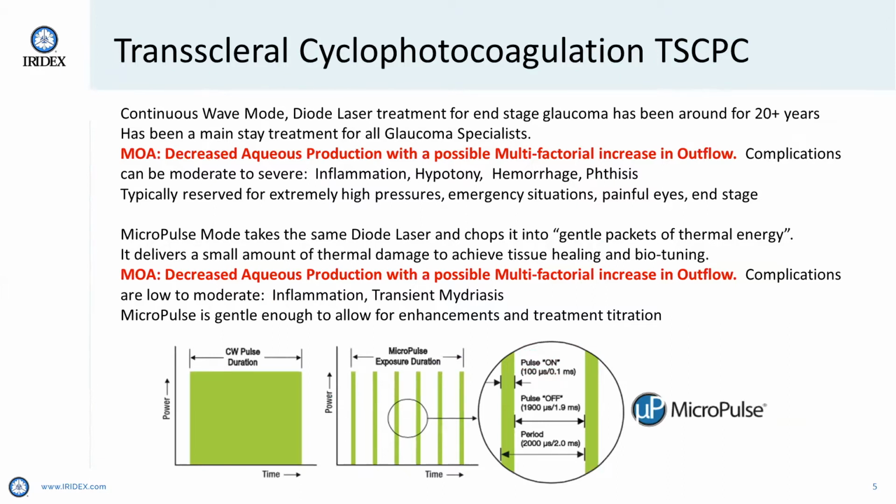Transscleral has basically the same mechanism of action, one to a greater extent than the other, for both continuous wave and MicroPulse mode. It is a multifactorial effect. So we do heat up the tissue next to the ciliary epithelial cells of the ciliary body, which produce aqueous, and by absorbing that, we do have some restriction of aqueous production.